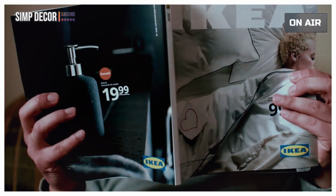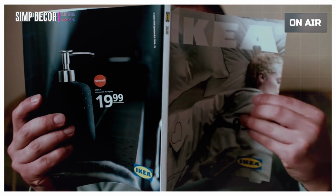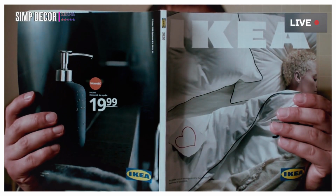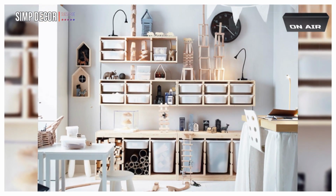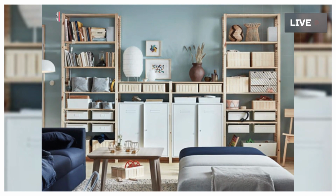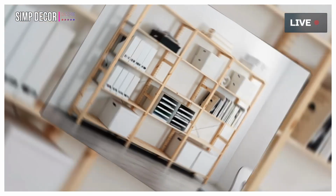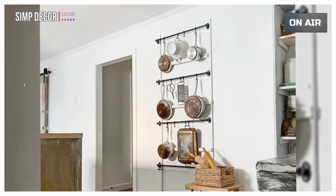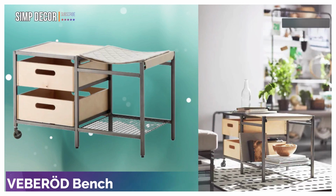11 organizing must-haves from IKEA. Buying all the essentials to keep your home neat and tidy can get a little pricey, but rest assured IKEA has sweet purchases for every budget. If you're currently looking around your space and realizing it could use some streamlining, these genius organization products at IKEA are the answer. 1. VEBERÖD Bench, $115.